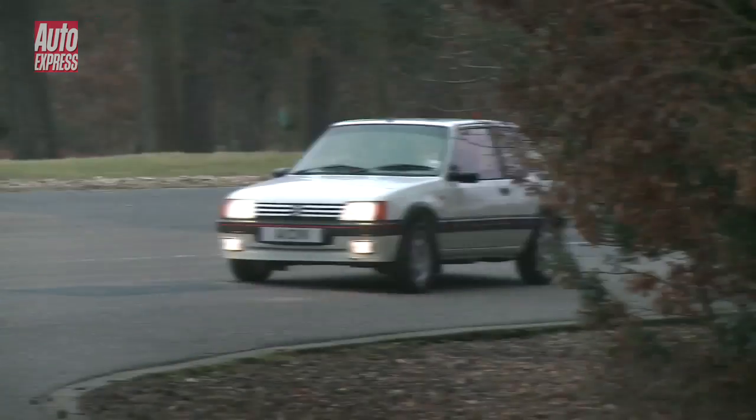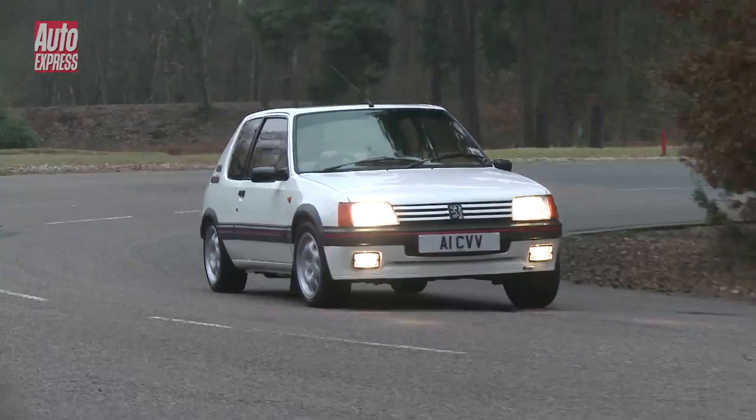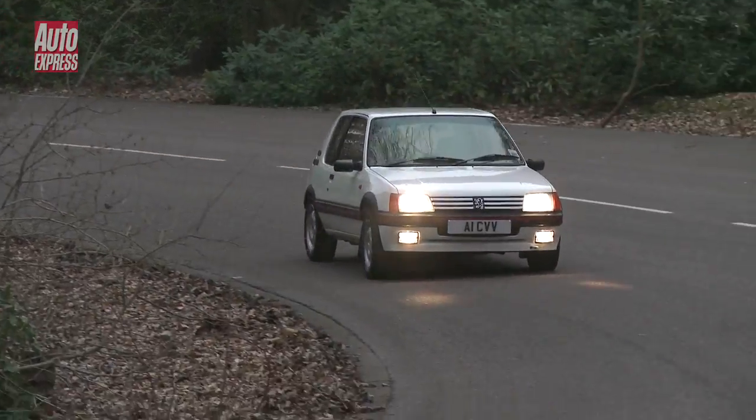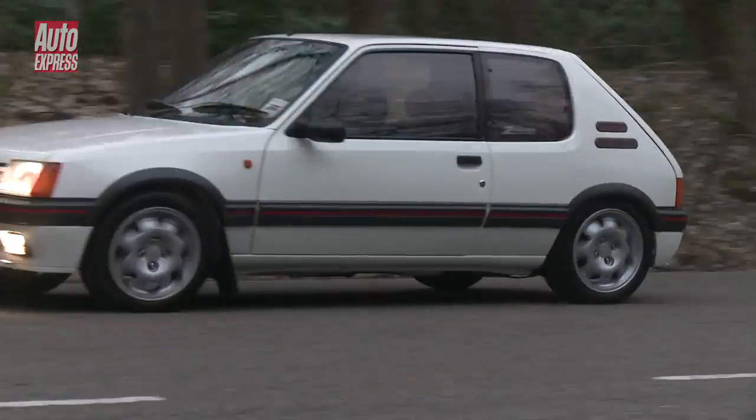But on the move, it felt a bit like a DS3, one of the sportier versions. So the suspension, although firmer than the standard car, was really supple on longer undulations and then didn't feel too firm. So it is a car you could use every day. That was also the thing with the old GTI. It was a car that was sporty enough to be great fun when you were in the mood, but not so sporty that it was a pain to drive when you weren't.